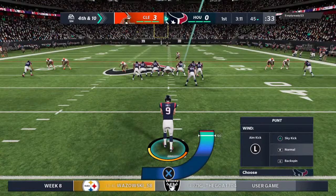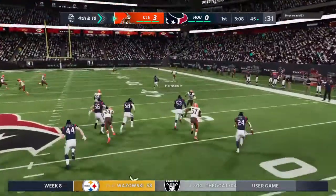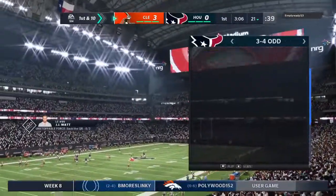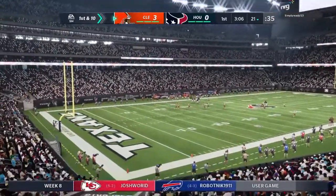Has to be a little bit of frustration there. Back-to-back incompletions. Receivers blanketed on both attempts, this time on third down. And he'll get off a fairly short kick here as this is toward the sideline. And no return here. Where will they spot it? They say just outside the 20-yard line. 21-yard line.